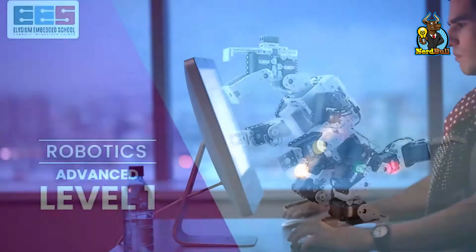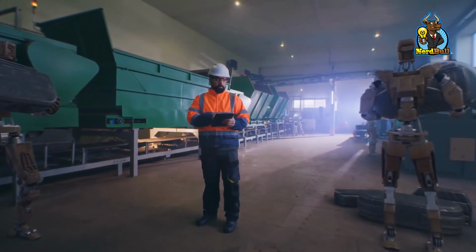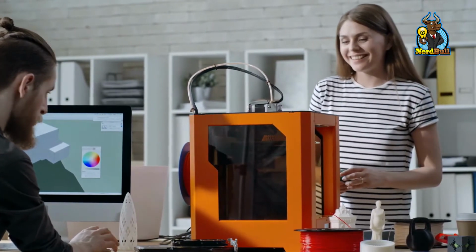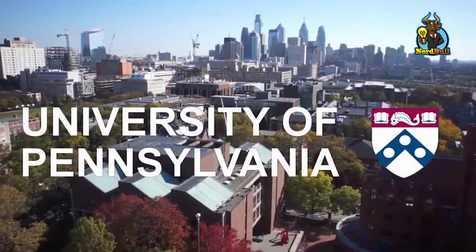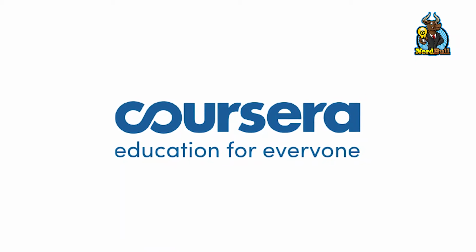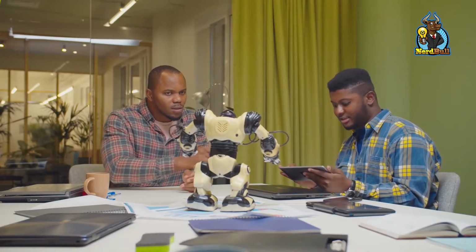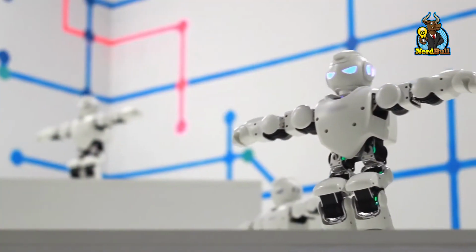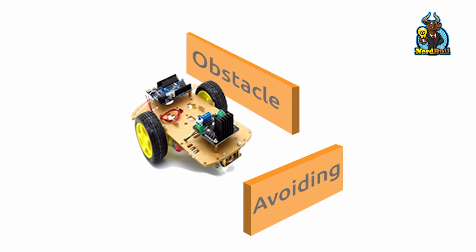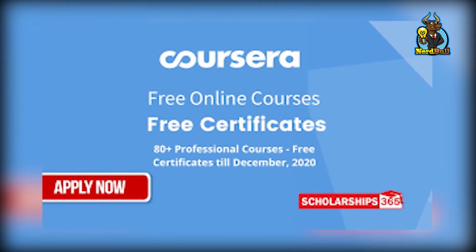That's a promise. Despite being a 7-month course, you'll be able to work at your own pace and actually stay on track throughout. Interestingly, the course is provided by the University of Pennsylvania and is also hosted by the popular online education platform Coursera. By the end of the course, you'd have learned about robotic perception, robot movement, and how robots are able to avoid obstacles. All of this comes for free, including a free certificate you can share on your LinkedIn profile.